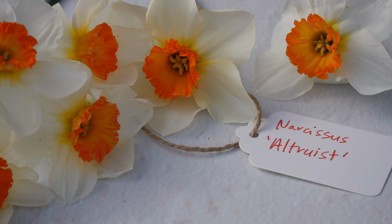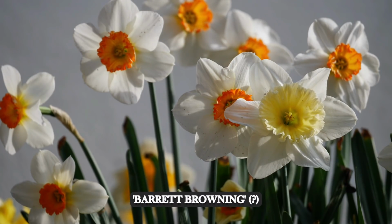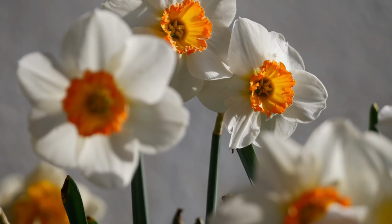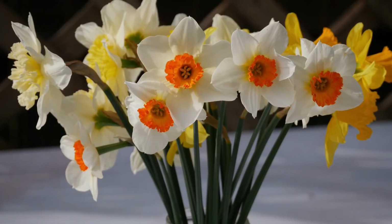We have this one called Altruist. That's what it was labeled. However, I do believe that this one is actually Barrett Browning. Doing some research online, Altruist seems to be a yellow, kind of pastel yellow daffodil, and these were never yellow at any point. These were bright white with that very pretty orange center. So I think this one is actually a case of mislabeled, mistaken identity. I believe this one is Barrett Browning. What do you think? Tell me in the comments below if you have any experience with Barrett Browning.